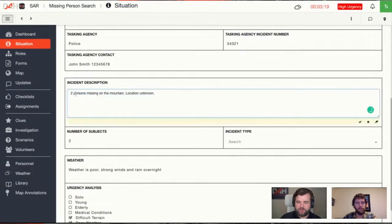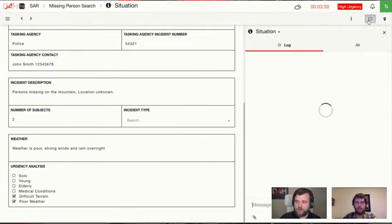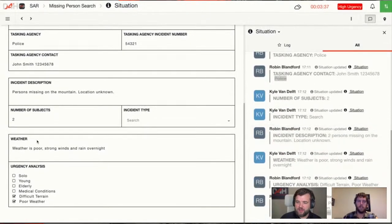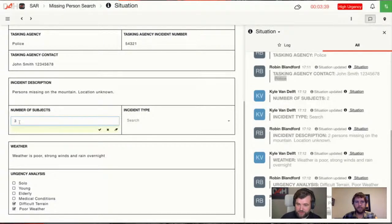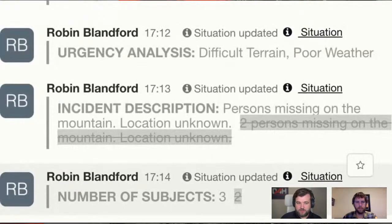So I'm just going to change this just to persons, and change this field. So what I'm going to do here, if I hide the menu and open on the right hand side the log, the audit trail, I'm going to change number of subjects to 3. And over here you'll see Robin change subjects from 2 to 3. Kyle, could you change that field to 4?